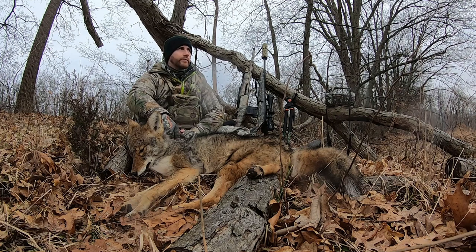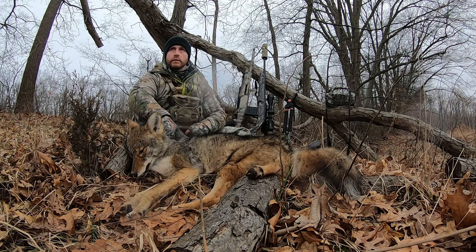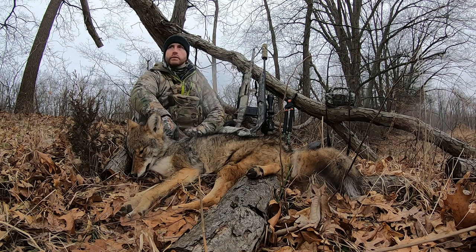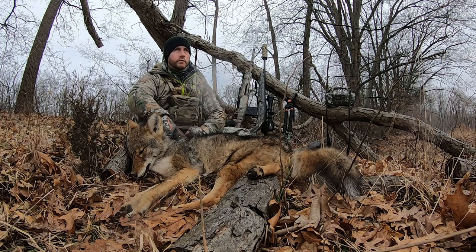That's my mistake. So that first one that I didn't kill, you know, that scared him off, and I didn't quit calling. I sat quiet for about 10 minutes and then started right back into my sequence and was able to call this one in with another one, and the other one never did crest the hill. So there's at least two more left out here, but that's always a plus. So we'll get back out at some point and see if we can call those other two in. I know there's several more out here. I've seen some during deer season.